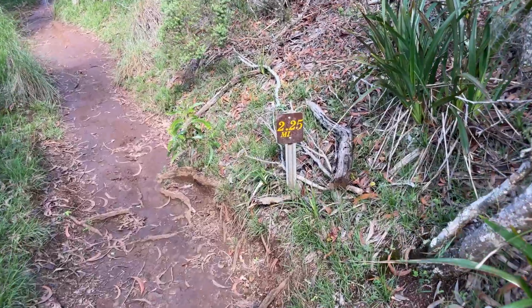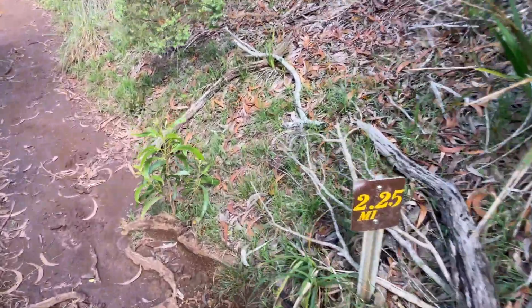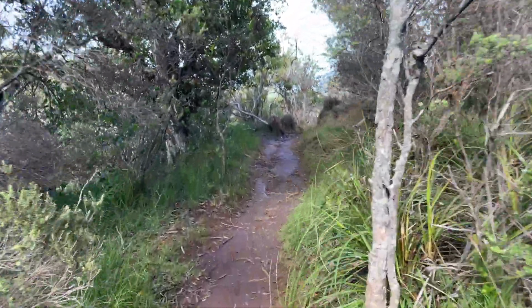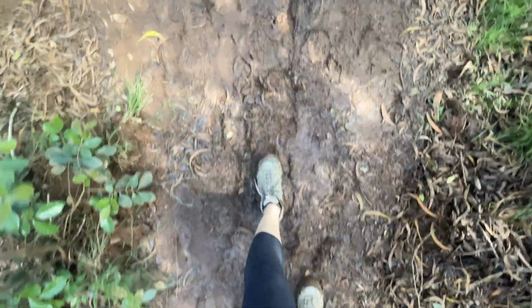I have reached the 2.25 mile marker. When I looked at the map, it looks like I was almost there, so I guess we'll see. Just to give you an idea of the mud situation, this part's a little deeper. Let's just go over here. It's really not too bad to navigate. It's definitely muddy, but not the end of the world.